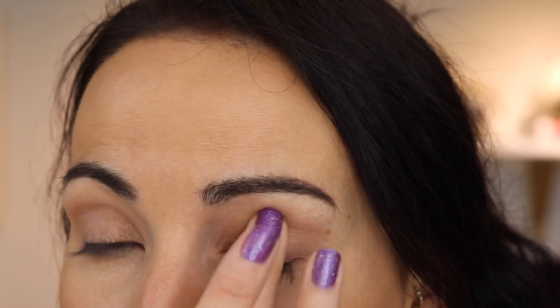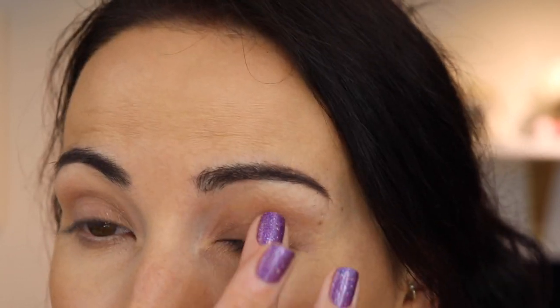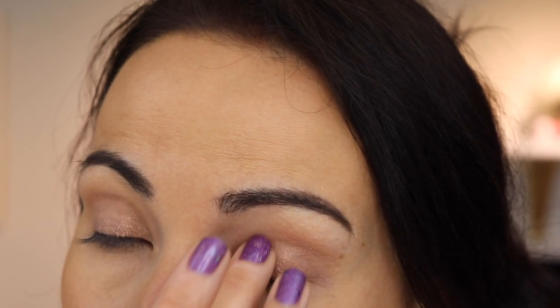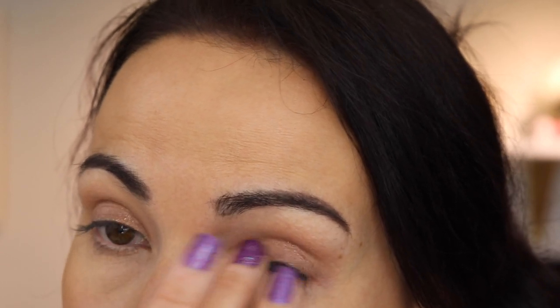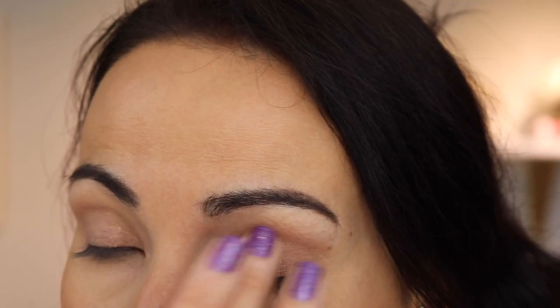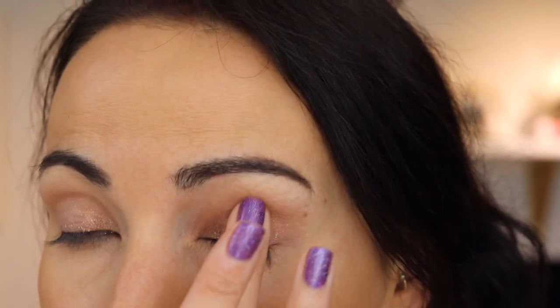ColourPop does their Super Shocks. There are certain ones that are a little bit more sheer, more like a topper. That's what we're going for. Well, that's what I'm going for. You can do whatever you want on your eyes. You can do a purple smoky eye if that's what brings you joy. I'm just here to give a little inspo and show you what I like.